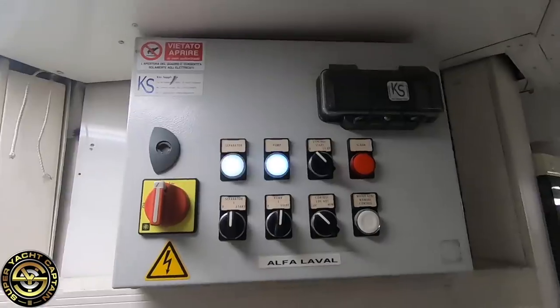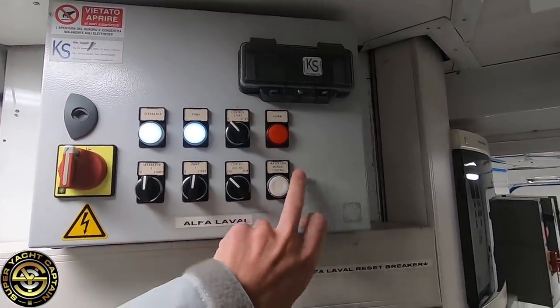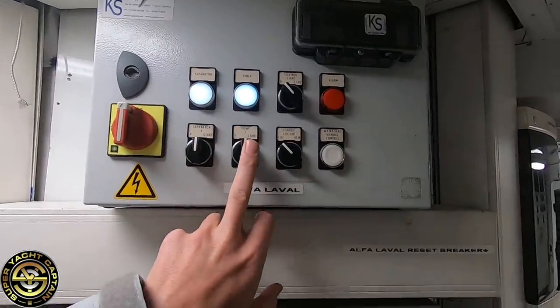careful calculations. We are transferring the fuel at the moment from the port side main tank into the day tank through the Alfa Laval system. Now, here is the Alfa Laval controls. So what I did before starting the system, I had to prime the seal with water, because it's a water seal, turn the separator on, then turn the pump on. That should be now transferring around 500 liters per hour from the main tank into the day tank.